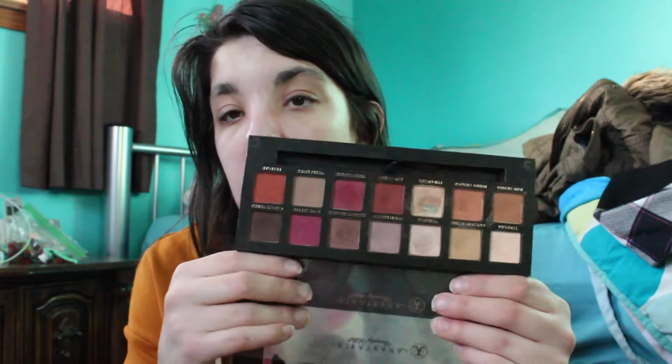And then, of course, this is a classic, the Modern Renaissance. I use this a ton. I feel like I still have a ton. I know people say that this expires on them fairly quickly. I haven't had any issues, so I don't know, maybe it's just my luck with palettes, but I love the Anastasia formula. So if you've never tried palettes from Anastasia, I would highly recommend checking them out.